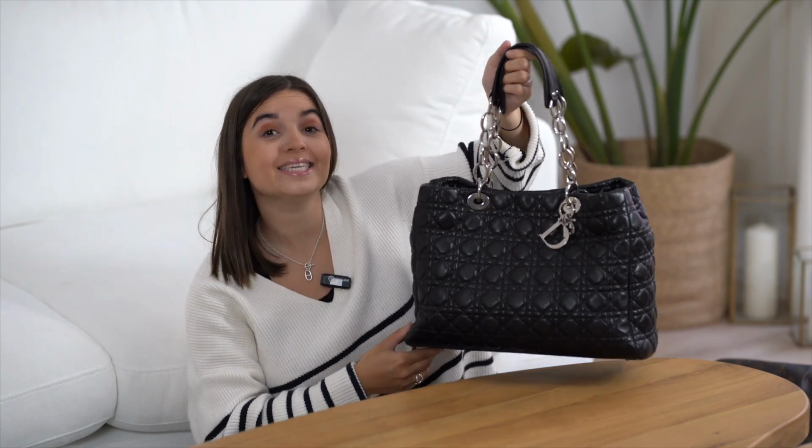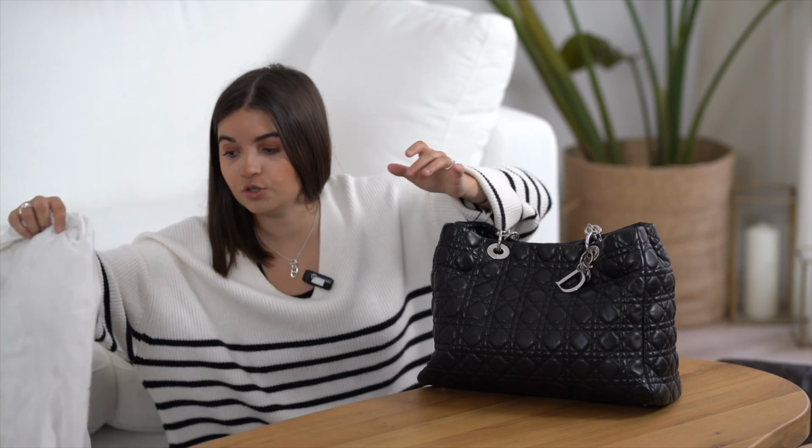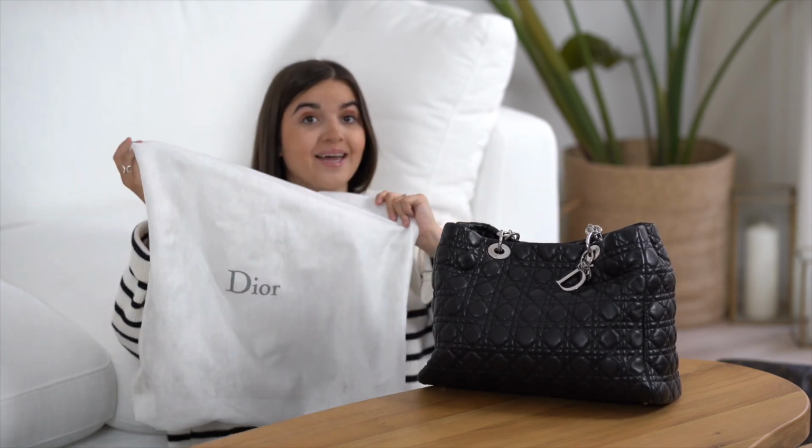Okay guys, so the next bag that I wanted to show you is this amazing Dior bag. This is a tote. It's kind of the Lady Dior tote version. For this one, I do have the dust bag just here.